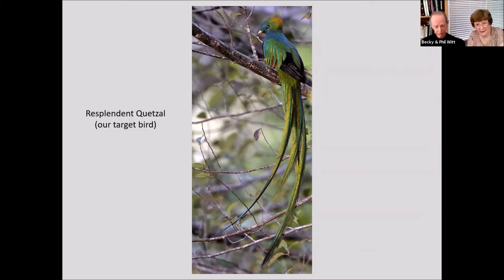One of the reasons we go to this area, to this particular elevation, is for the resplendent quetzal, our target bird for that area. The males have that beautiful long tail, which is part of their display during courtship. There are a lot of farms in the area, and they've encouraged the farmers to keep the avocado trees that these birds feed on. That's one of the reasons they're in this area. To compensate the farmers for keeping the avocado trees, when they bring tourists to see the resplendent quetzal, the farmers are given some money for us to come on their land and see that.